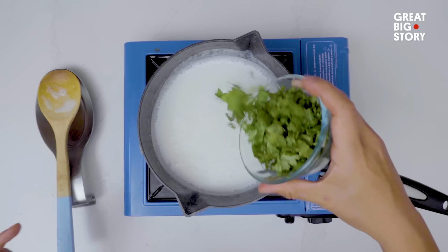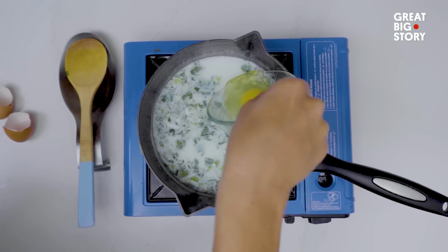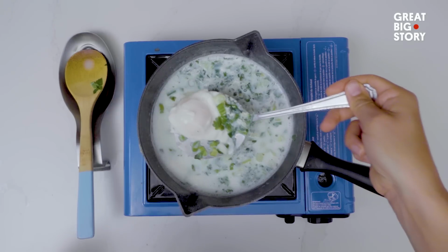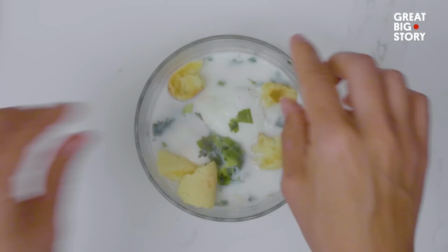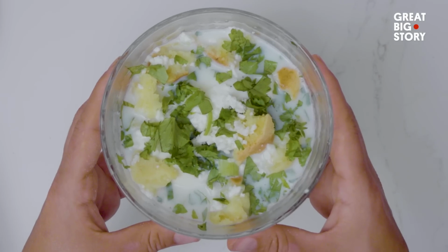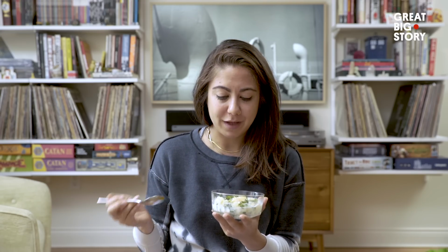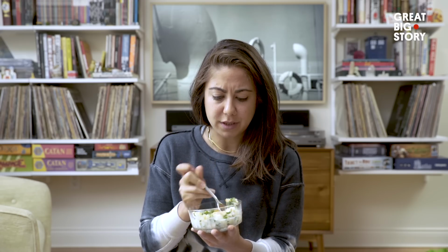Now put chopped cilantro and green onion into the milk, salt, pepper, and you're gonna put an egg in there to poach it. Oh, look at my poached egg. That's it, make it look pretty. This morning, I'm trying changua, which is a type of breakfast soup from Colombia. We actually did this soup in the Soup Around the World video, so it's kind of cool to try to make it myself. In essence, it's eggs poached in milk.